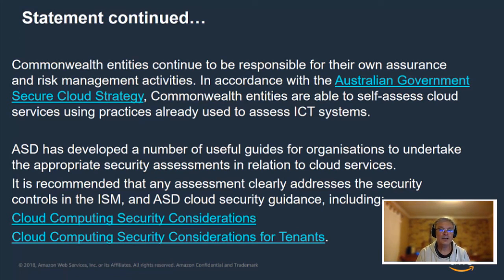They also highlighted the use of some of their other guidance documentation, so things like cloud computing security considerations, cloud computing security for tenants in their recommendations.